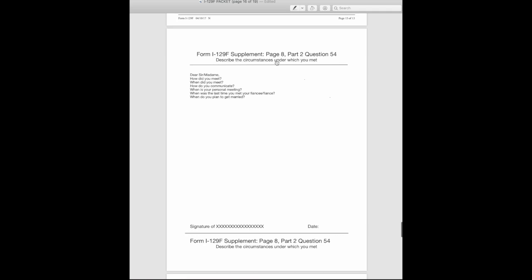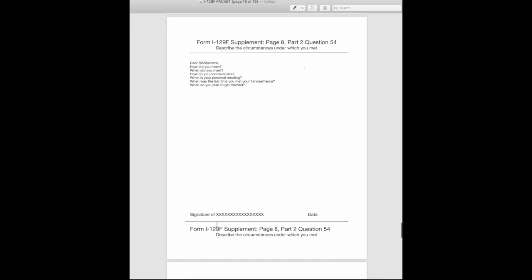Describe the circumstances under which you met. So, dear sir or madam, you have to explain, how did you meet? When did you meet? How do you communicate? When is your personal meeting? When was the last time you met your fiancé? And when do you plan to get married? So in here, signature of the U.S. petitioner, and then date, and then that's it. Example of the supplement page.